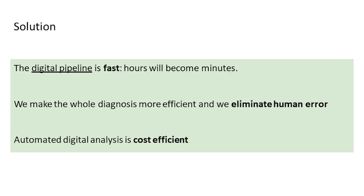This is our solution. Our digital pipeline is fast. Ours will become minutes. The whole diagnosis is digital, eliminating human error. And because it's automated and digital, it will be cost efficient.